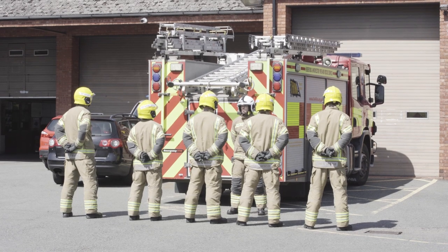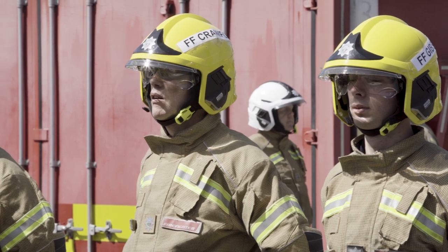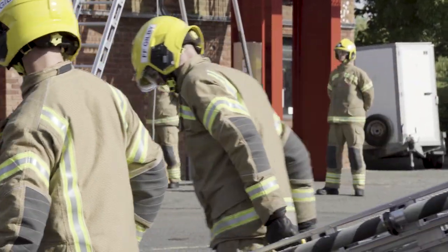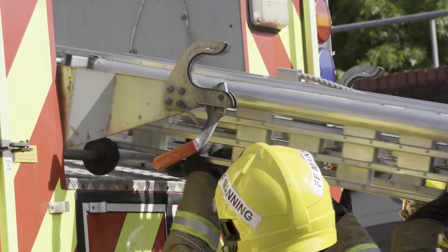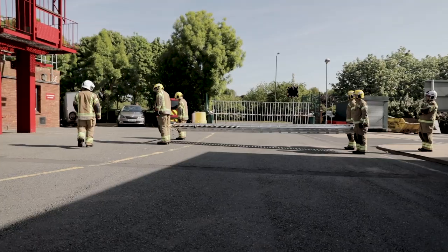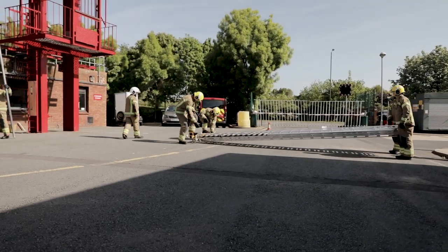They also learn the important skills of safely pitching the various types of fire service ladders that are used in the modern fire service and within Hereford and Worcester Fire and Rescue Service. These skills are reinforced by repetition, ensuring the safe and effective performance of our firefighters.